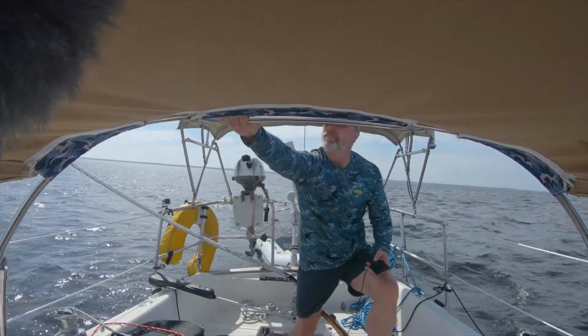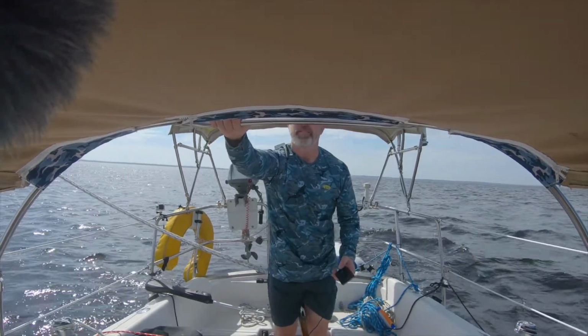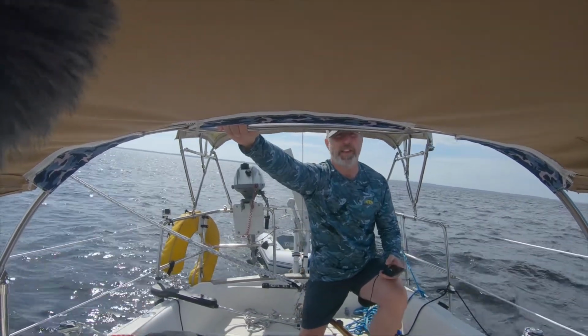On the river, never gets too rough out here. Well, that's not quite true, but it's a good shelter. It's a good shelter when you're making ocean crossings. A lot of people will stop in here just to say they did it, if nothing else.